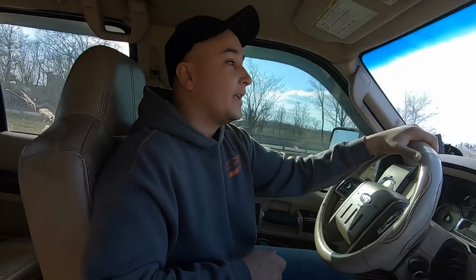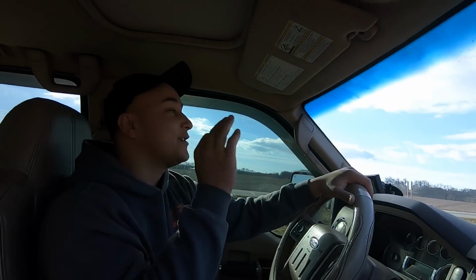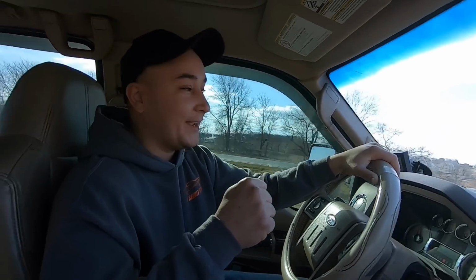The ride's nice too. The ride quality's great. Ride quality is superior to its competitors. We're just going to say that much. I bet the front end's stronger than a Chevy though. Oh, something tells me, hands down. Insert clip here.